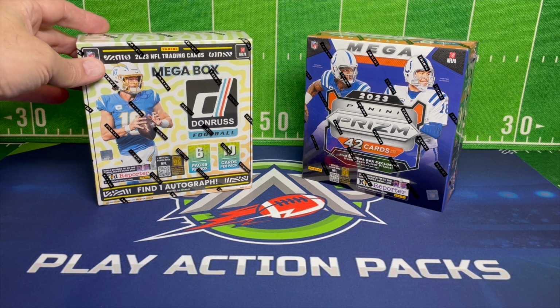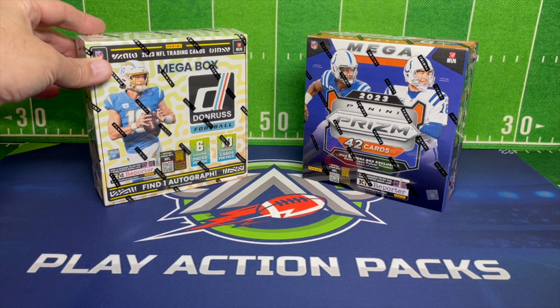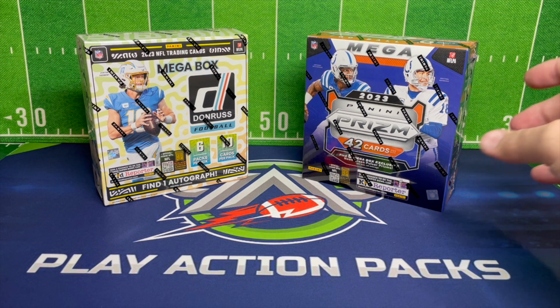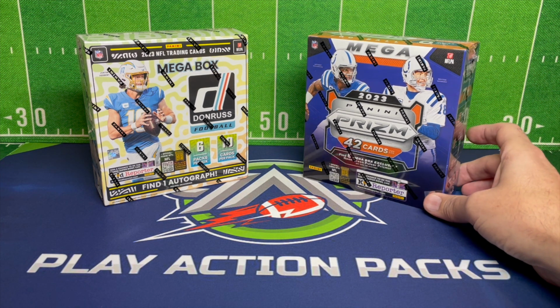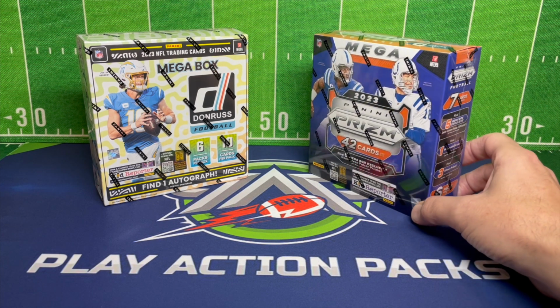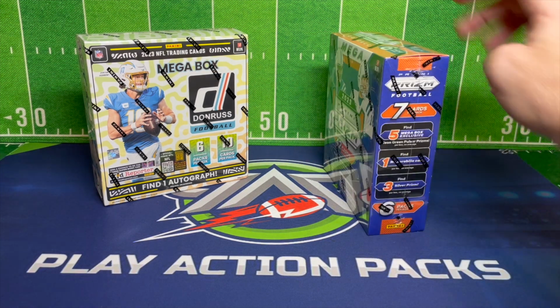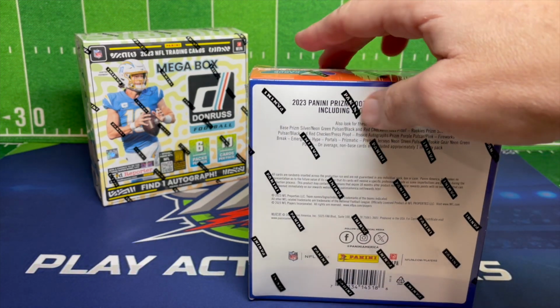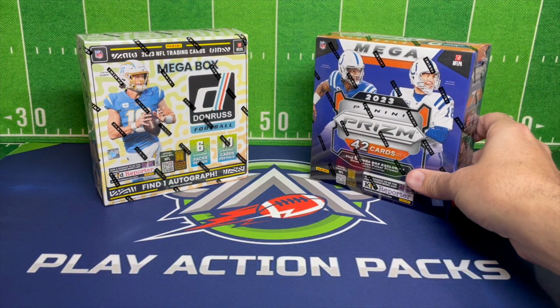It even comes with an autograph, which we did not get last week. We got Panini and got the Panini points. But we're also in Prizm going to be looking for, they do come with a mem card. It's got three silver prisms. We're hopeful to get one of those. But they also have the black and red checkered. So that would be a pretty good hit.